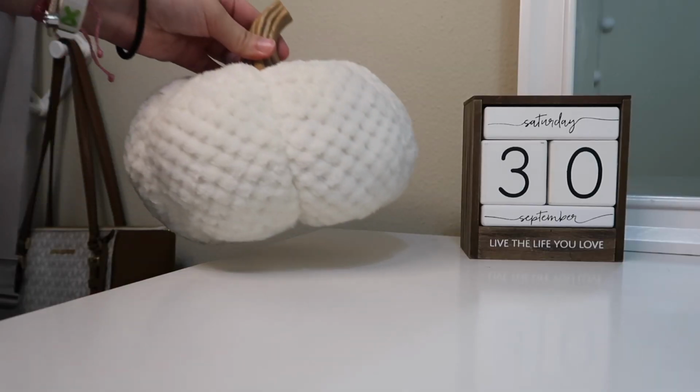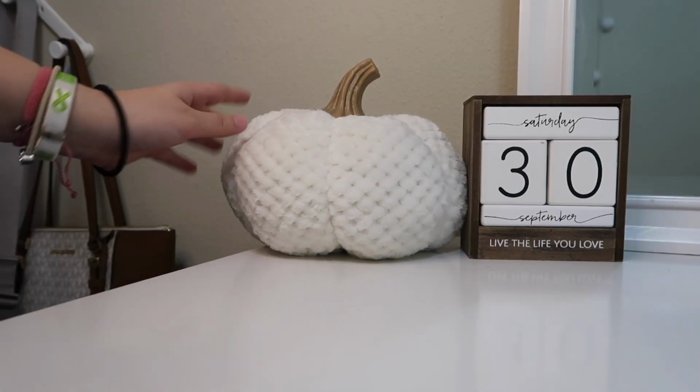So I decided that I'm going to put this on my dresser right by my calendar. I think that'd be a really cute addition because my whole dresser is white. So I think this would still fit the theme of my dresser, but at the same time still add some fall pop and fall vibes to my dresser. It's so soft.